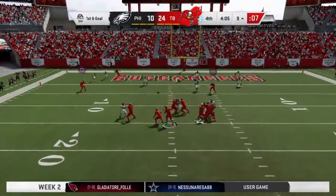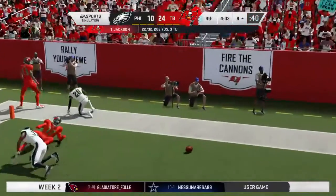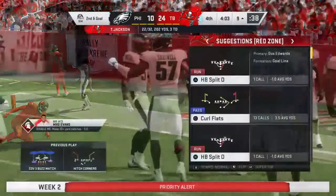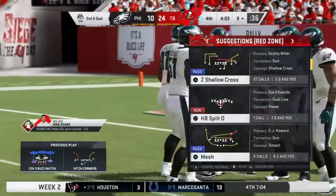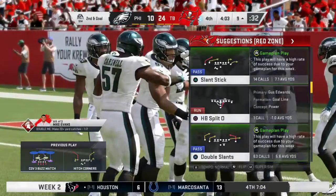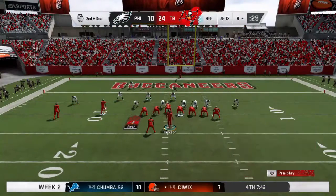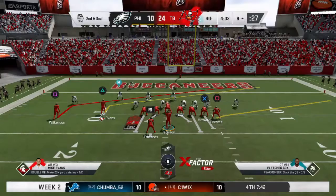Jackson from the shotgun, to the goal line, but it's incomplete. Evans once again the intended receiver, but it'll be 2nd and goal. They're looking for a spark defensively. When he went for that ball, he probably thought he had a chance at the pick. Now, remember, they had 2 last week in the win, obviously losing here.